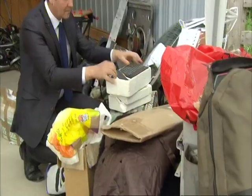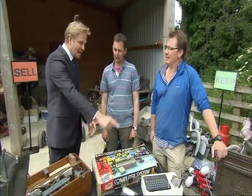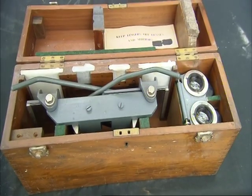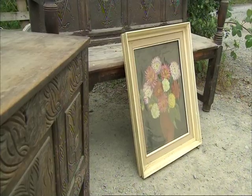Antiques and collectibles expert Paul Hayes has been helping them identify the pieces that will hopefully make some money in the sale room. So what I've managed to do is to put some lots together. These, hopefully, are going to auction. And one of my favourite items has to be this lovely painting down there.